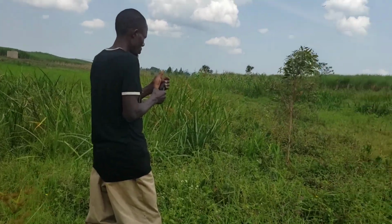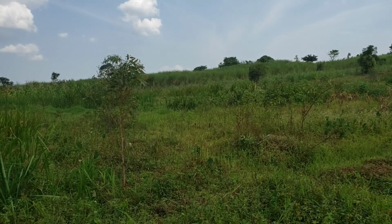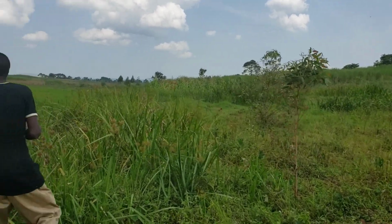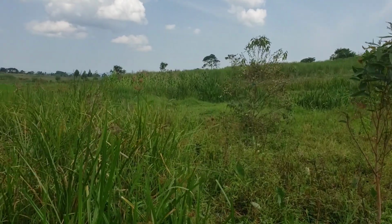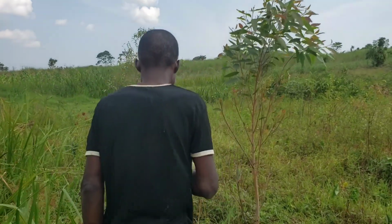Guys, this land is okay. You know, when I look at it, my impression is that I like it, to be honest. I really do. Keep going. Keep going. I like this land.